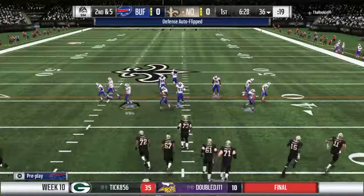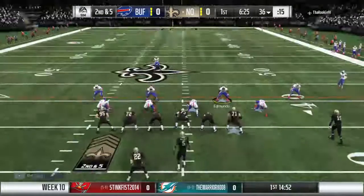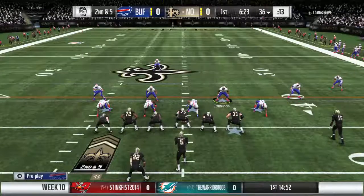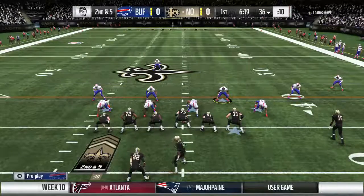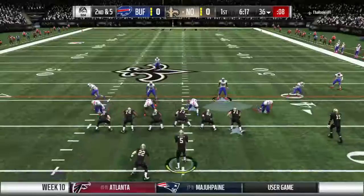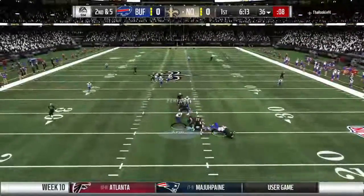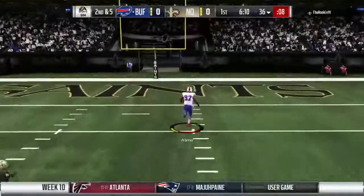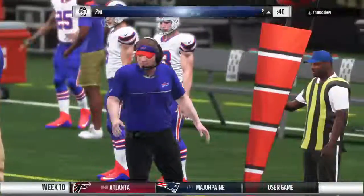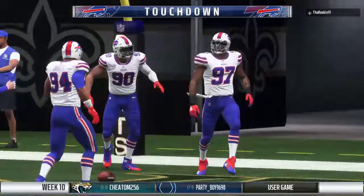2nd and 5 after the 5-yard completion on 1st down. From the shotgun, it's Bridgewater. Into heavy traffic, and it's intercepted. Picked off at the 25. And he is going to score. It's a pick 6 and a Bills touchdown.